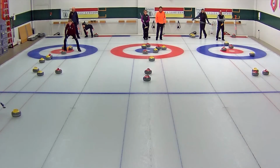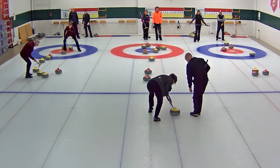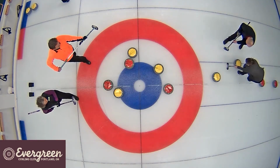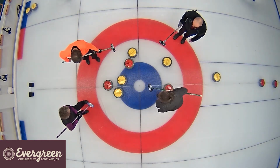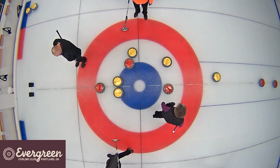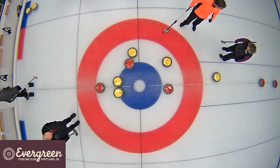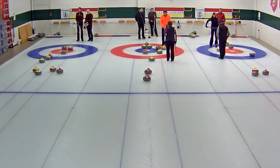Okay, she's the only one sweeping, so they're not panicking yet. He's kind of looking at the line. That looks nice. Getting by the front yellow guard and little tap here. Oh, you know what? Is it enough? I think it's enough. That's close. Yeah, 2 more rocks to come, so maybe 3. Who's got the hammer? They have the hammer, so 2 more rocks. Okay.